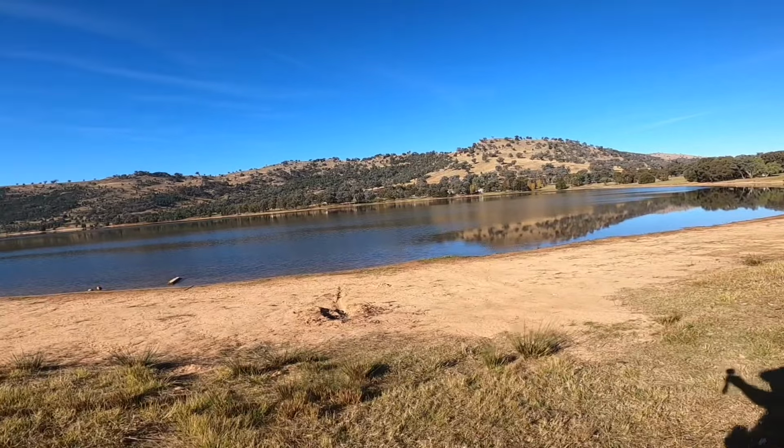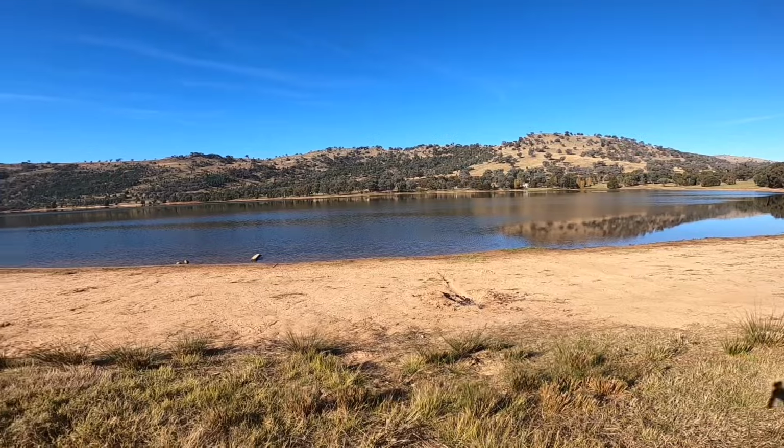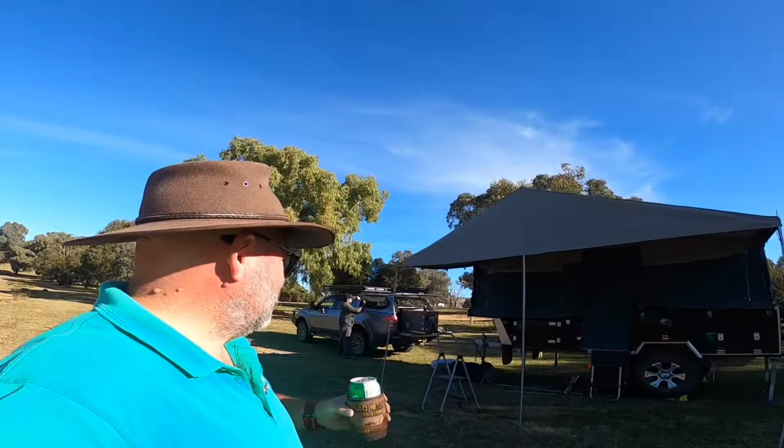Yeah, g'day guys. Back out camping. This is up at Grabine, Wangler Dam, I think it is. I'm here with my son Charlie, and we're just setting up the camper trailer. We're going to be here for a few nights, so I thought I'd bring the camper trailer along.